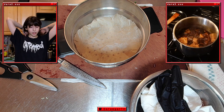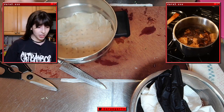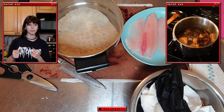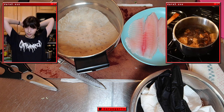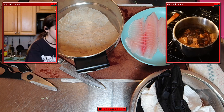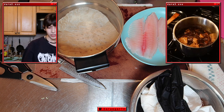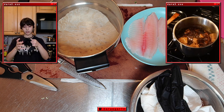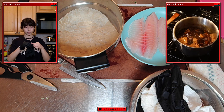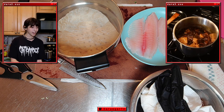Okay, so we're just going to go ahead and take each of these lovely fillets. We're going to season them with some salt, flip them over, season the other side with salt, and top them off with ginger slices. So I'm going to go ahead and tie up my hair. Awesome. Get a couple of gloves out, just because I'll be handling some fish and it'll make my life easier to do so.